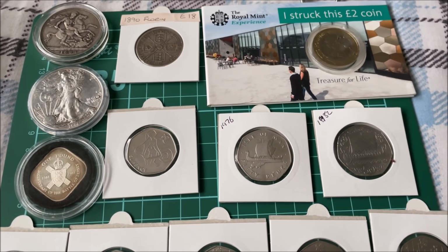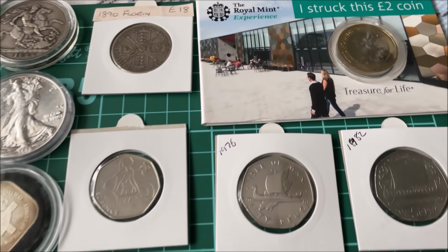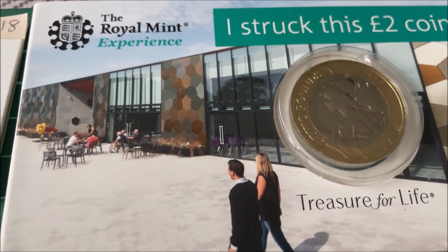And anyway, we've been on the car boots this morning. I bought a few coins, so if I've got enough time, I'm going to chuck them in here now at the end of the video. Well guys, these are the coins I've been buying today. Now this is a strike your own.